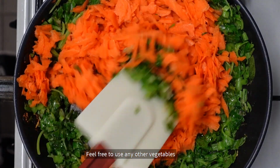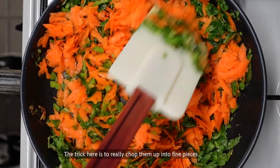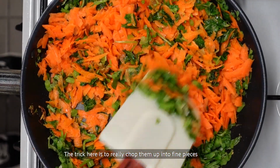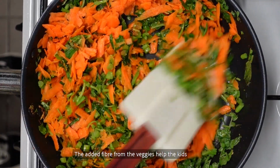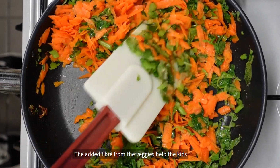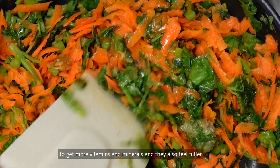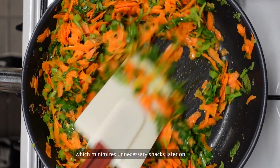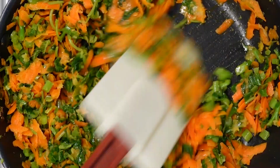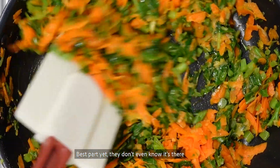Feel free to use any other vegetables. The trick here is to really chop them up into fine pieces so they blend into the mince. The added fiber from the veggies helps the kids to get more vitamins and minerals, and they also feel fuller, which minimizes unnecessary snacks later on. Best part yet, they don't even know it's there.